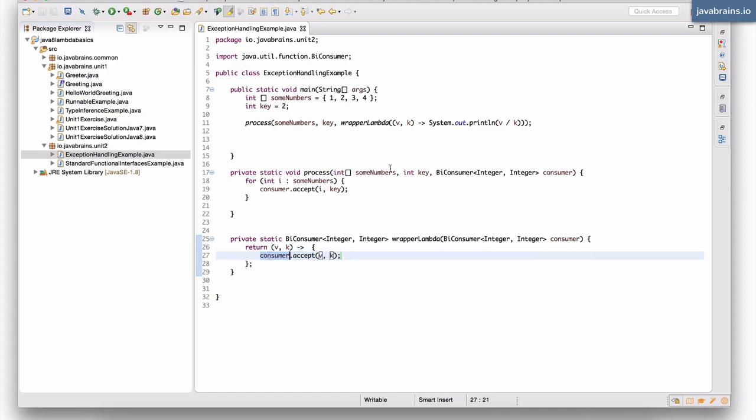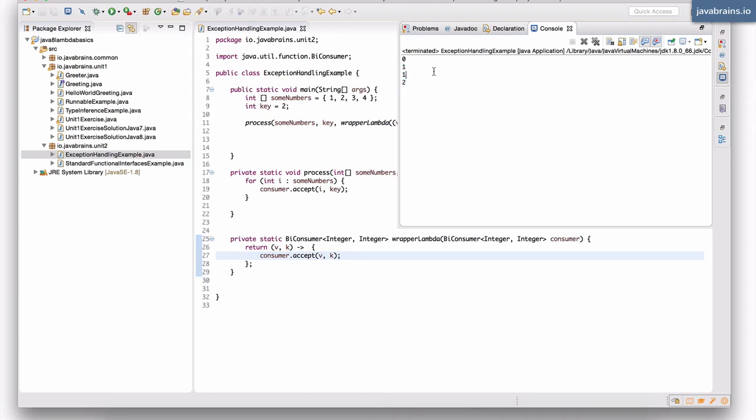Now what is this consumer? It is this lambda expression that was initially passed in. So it's going to come to that. And that is going to do a v/k. So it's basically adding an extra layer, an extra wrapper around whatever you passed in line over here. So since it's not doing anything else, since it's just executing what the consumer passed in, it should basically return the same thing. It should just do integer division.